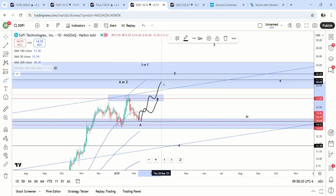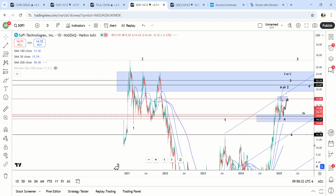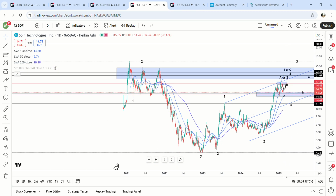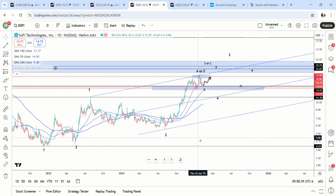You want to see this pull back and then a bigger move like that. An ABC move is not going to do anything. That's just going to tell us that this is likely a B wave and we have one more move down. So if this plays out, then that means those options that we saw, the option flow for the $10 puts in June, make more sense.